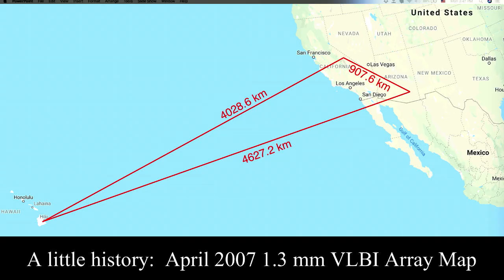So I want to offer a little bit of personal history because my association with the EHT goes back to 2006, and I got involved in some of the very early experiments. And this was one where we only had 3 baselines. We had a station on Hawaii, the JCMT, we had one in Arizona, and one in California.